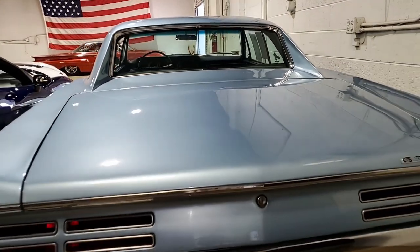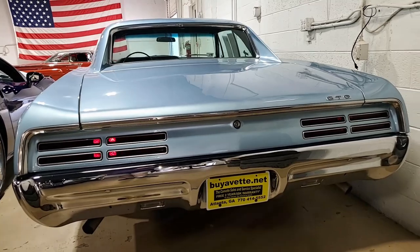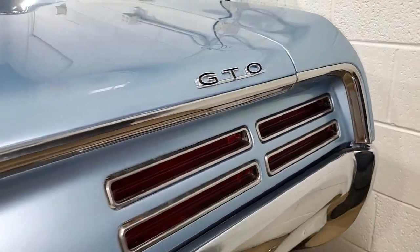This is a beautiful car. This really, really is. You need to take a great look at it. Look at the other photos on our website at buyavet.net.